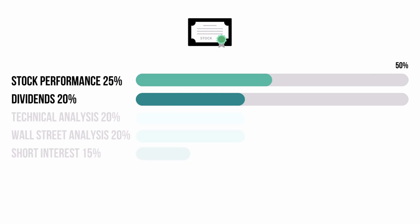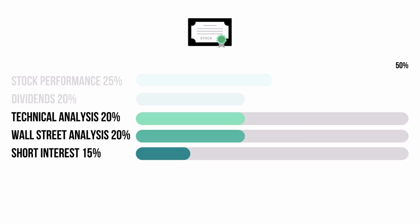These 2 metrics combine for 45%, and they tell us how reliable the company's stock is. These 3 metrics combine for 55%, and they tell us what others think of the company's stock.